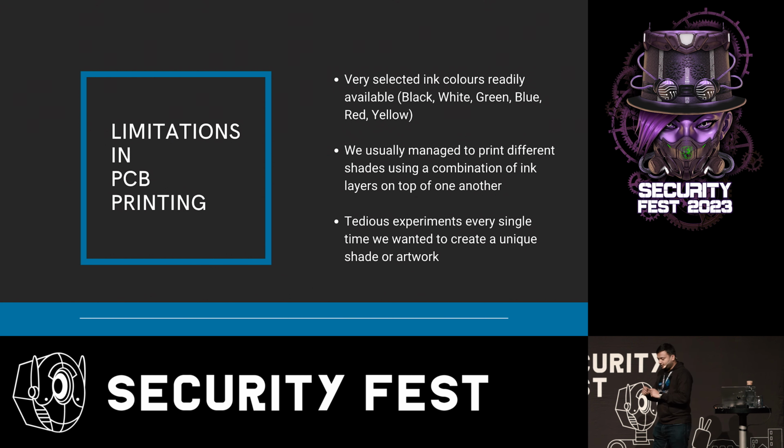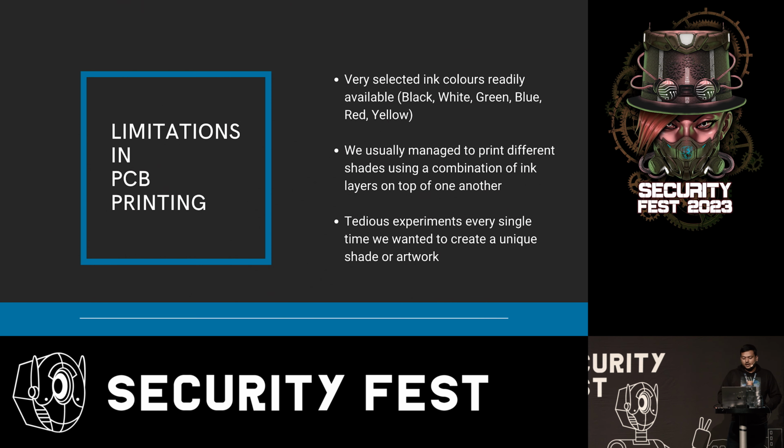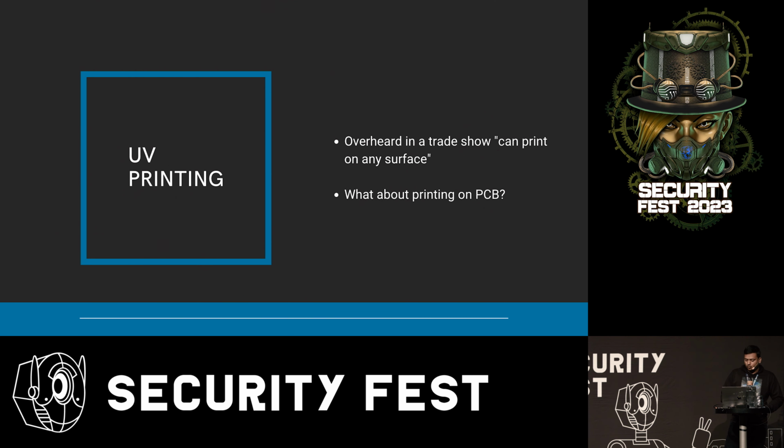But at the end of the day, we couldn't really bring anything close to this artwork on the PCB with the tools we had at hand. So this year, my friend overheard at a trade fair show, "This is you printing; it can print on your surface." And then suddenly, a light bulb went off in our heads, and we were like, "Okay, what if we do it on PCBs?"